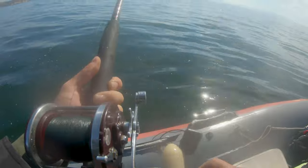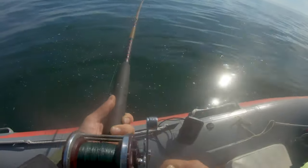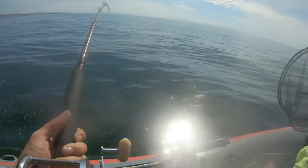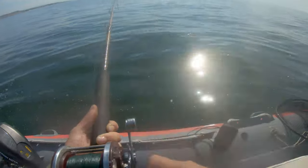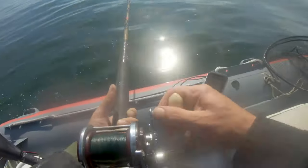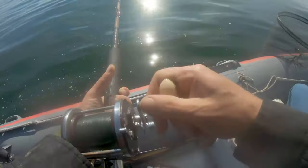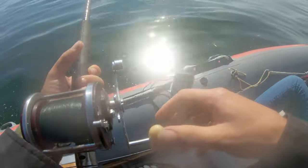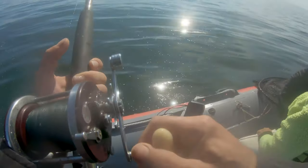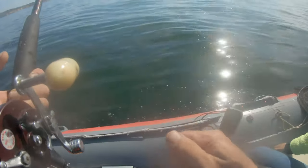Yeah! Drag! But, yes, GoPro's on. Alright. Yeah! Oh, heck yeah! Alright, buddy! Biggest ling on this boat is 13 pounds. My dad holds a record. My biggest ling is 11 pounds, 30 inches. Let's see what we got. But it's fighting like a new personal best. Let's see if we can get it in the boat though.